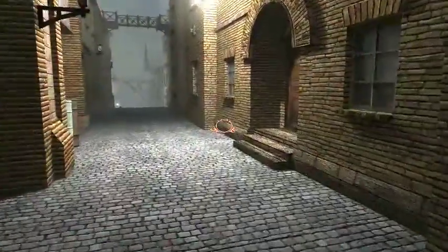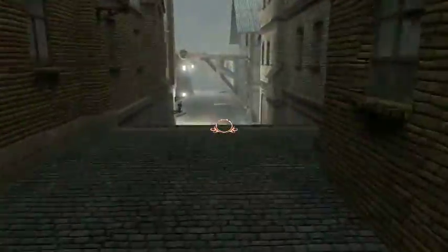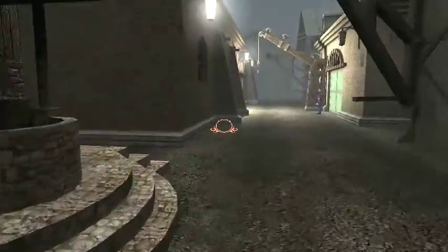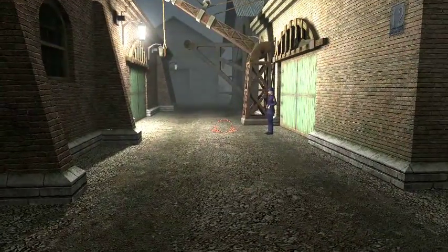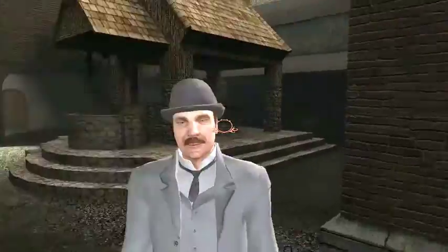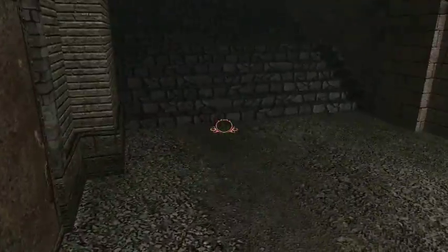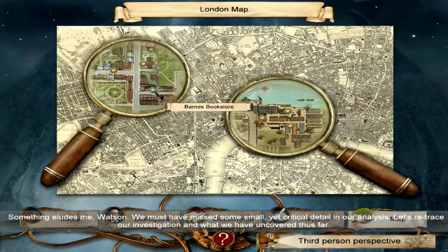Okay. Apparently we're on the search for some other place again. Warehouses. No, I have nothing to say to him. Okay, apparently it won't even let me go there. Well, let's go back. Something eludes me, Watson.